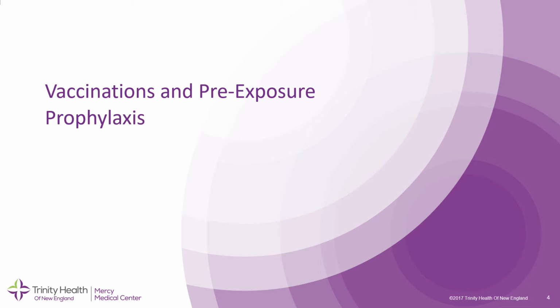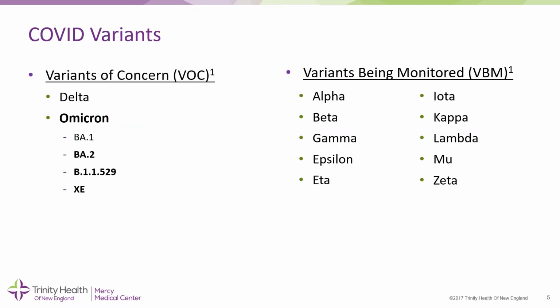We're going to start off by taking a look at vaccinations and pre-exposure prophylaxis for COVID-19. So for the COVID variants, we have certain variants of concern such as Delta, Omicron, and more specifically for Omicron, there are subvariants that are of significant importance as they're currently spreading worldwide. So some important subvariants of Omicron are BA.2, B.1.1.529, and XE. There are certain variants that are also currently being monitored, but are not variants of concern just yet. Those include Alpha, Beta, Gamma, Kappa, Lambda, Mu, and others.